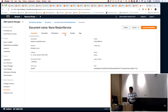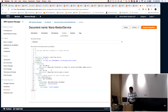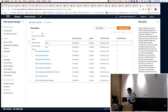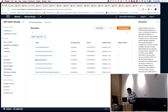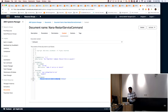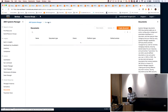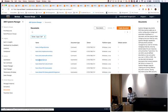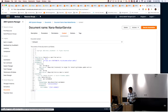So here is restart service. Here is a document that we authored, and this just has... sorry, not this one. Restart service command document. So this basically has the PowerShell script that does the task. And then this command document is now embedded in an automation document that has the specific permissions here, and it's just going to invoke this command.